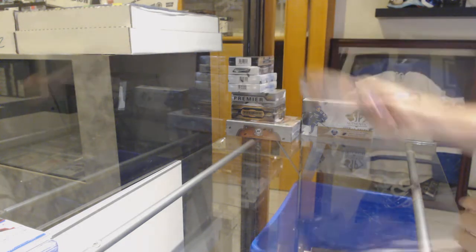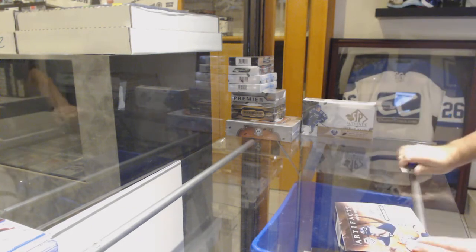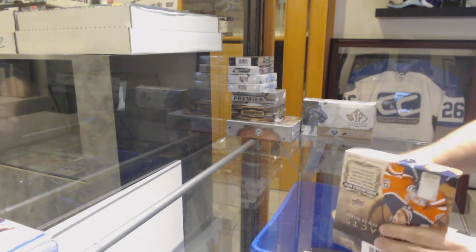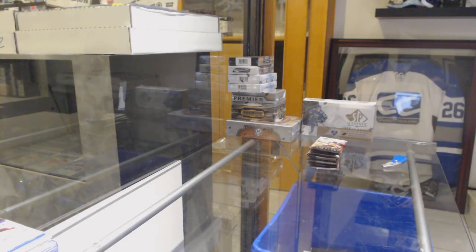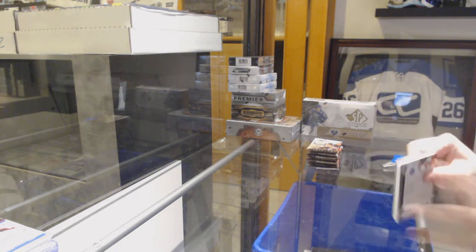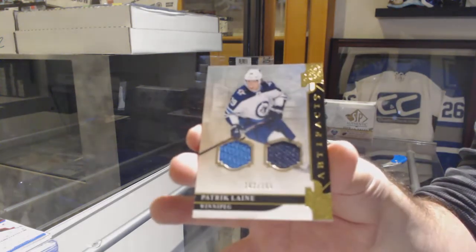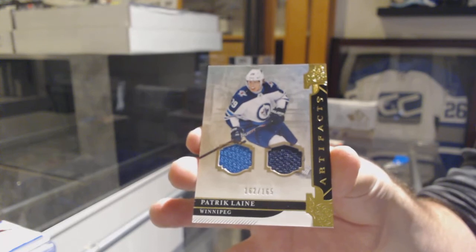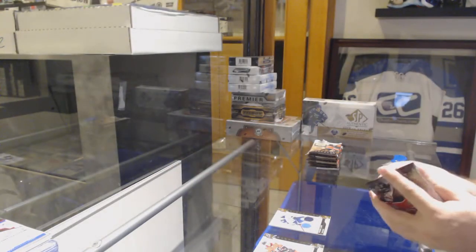All right, artifacts. We've got for the Winnipeg Jets /165 dual jersey Patrick Laine. Speaking of the Jets, how are they doing tonight in the game? How's Laine doing in the game tonight?